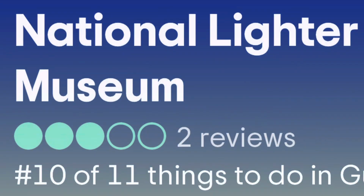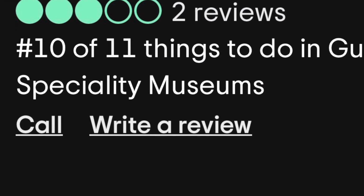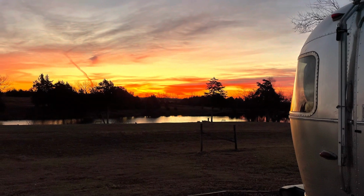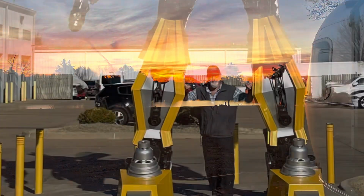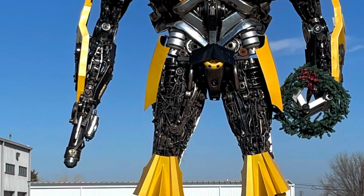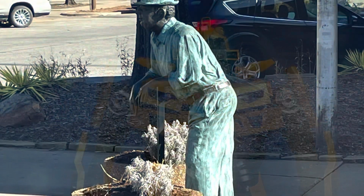It's Brixie Lake. And Sue loved this idea, the National Lighter Museum. I just thought how hysterical that there's a museum devoted to lighters. If you love lighters, this is the museum for you. We didn't go, by the way. We found this gigantic bumblebee Transformer somewhere in Oklahoma. It is gigantic.